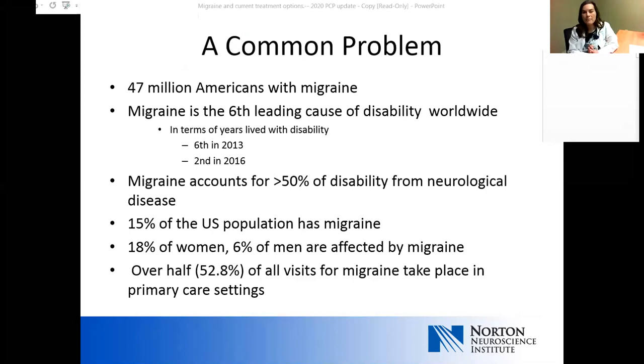Next slide. Migraine is a common problem. There are over 47 million Americans with migraine. It's the sixth leading cause of disability worldwide. In terms of years lived with disability, back in 2013 it was ranked sixth, and in 2016 it was second. We all know strokes and things like that can cause a major amount of disability, but with migraine, patients are young and they have a lot of disability. This happens in some of their most productive years, so they have more years lived with the disability. That's one of the reasons why migraine is ranked so high.